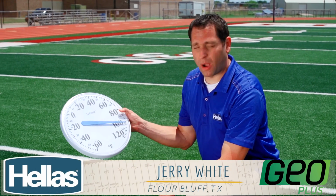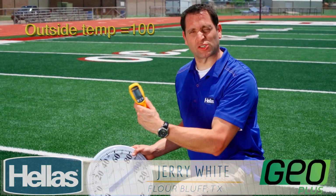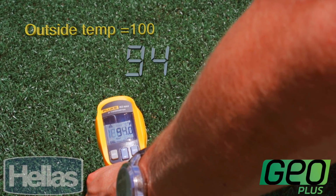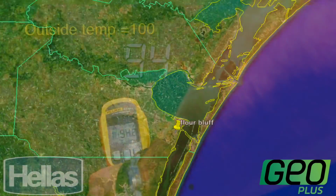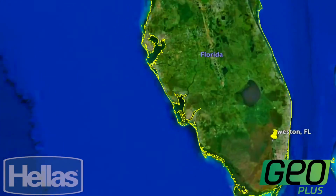In this hand I have a thermometer, and it showed the air temperature of just about 100 degrees. In this hand I have a spot thermometer. We can point it at the field and it gives us a reading, and this is showing a temperature of about 94 degrees. Now that was a new field in an area in the Texas Gulf Coast. Why don't we head across the country and test out a few more?